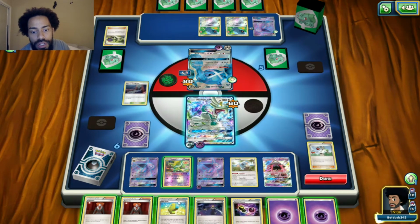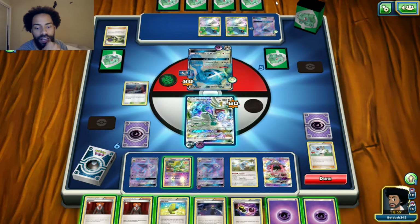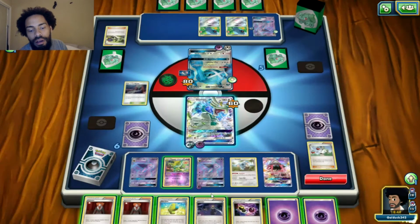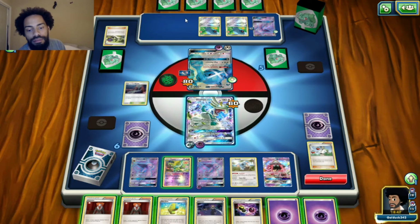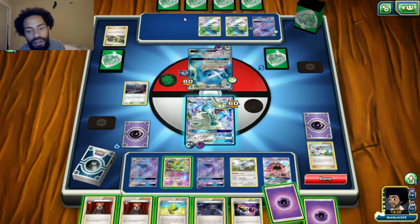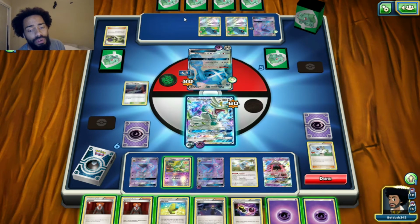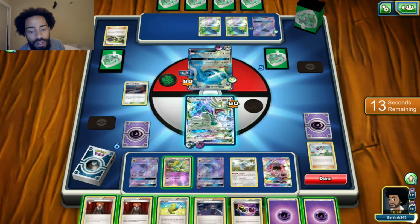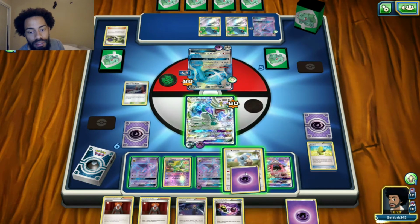So what we're going to do is we're going to power up our boy, Komala. Or should we power up our other boy, Espeon? Choices. We can also Lysandre in something... Our Komala's not going to be able to attack. So what we're going to have to do is... No, what we're going to do is we're gonna start powering the Komala. And we got nothing. Okay, that's fine.